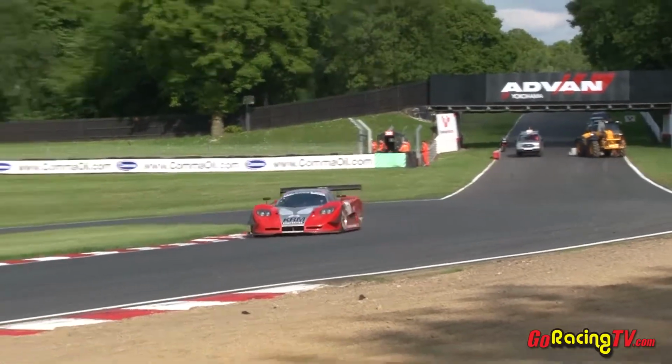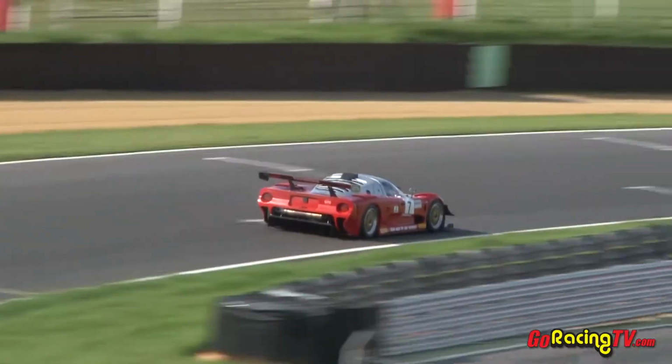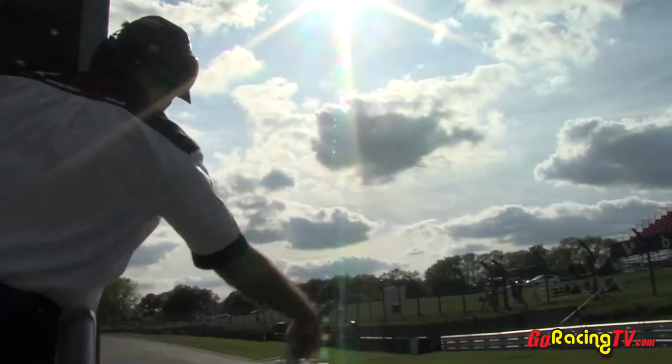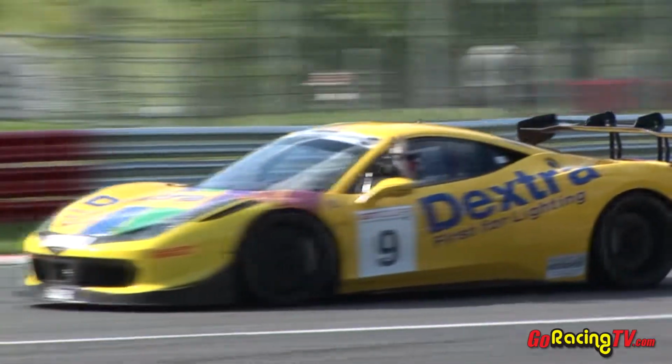Phil Collard, you just saw in the Mazda, is going to take 4th position in GTA. So a good first meeting for him. There is Kevin Riley, who's going to take 2nd position in the Mosler. Checker and GTO win for Kevin Riley. GTB going to Chris Randall.